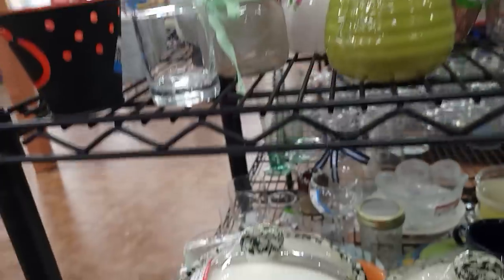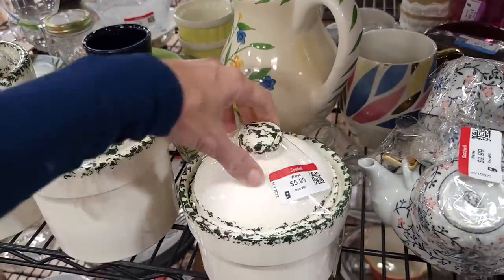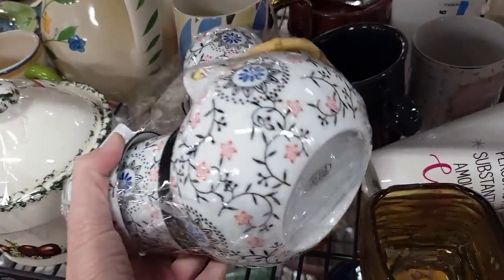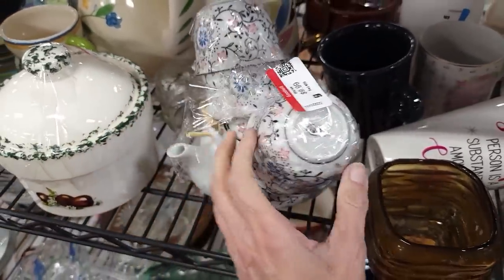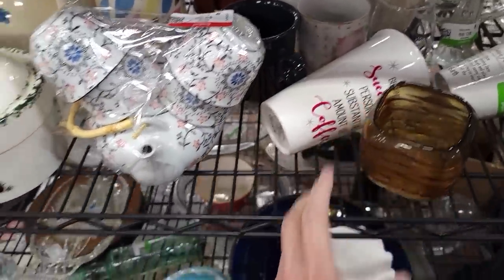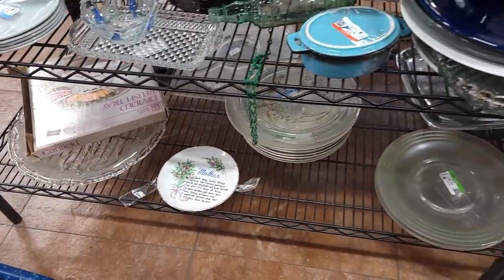See if we can find anything else exciting on this shelf. It's pretty little spongeware canisters, but unfortunately canister sets are extremely hard to ship. We've got a little tea set all strategically taped together there. Ooh. That's got a barcode on the bottom. All right. That's it for the kitchen stuff.